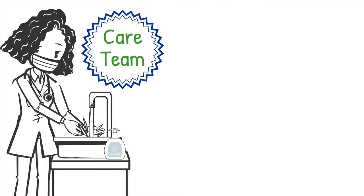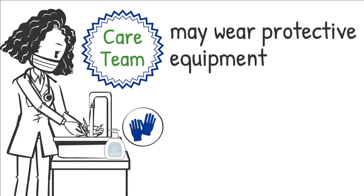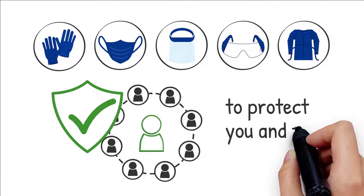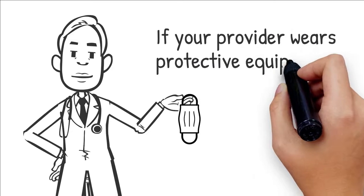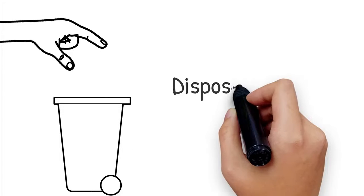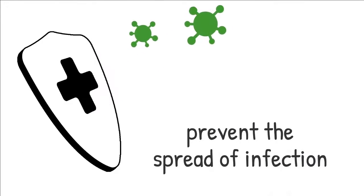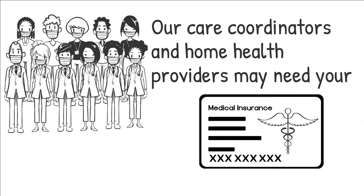Members of your care team practice hand hygiene and may wear protective equipment such as gloves, mask, face shield, goggles, gown. These are to protect you and the community. If your provider wears protective equipment, some of it will be left behind for you to dispose of in the regular trash bin to prevent the spread of infection. Our care coordinators and home health providers may need your medical information. Please have that at the ready.